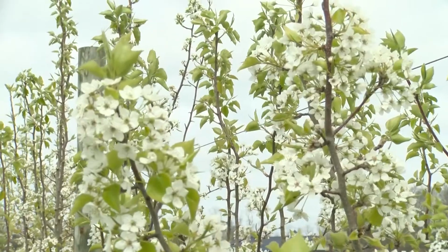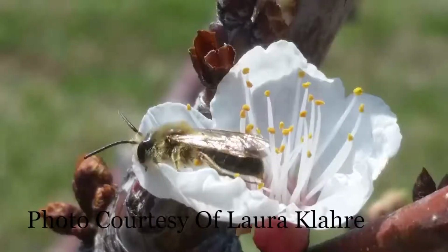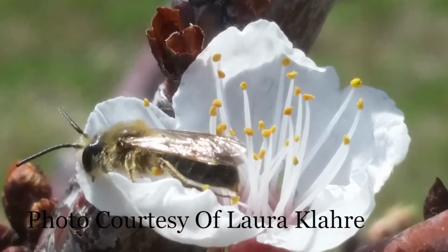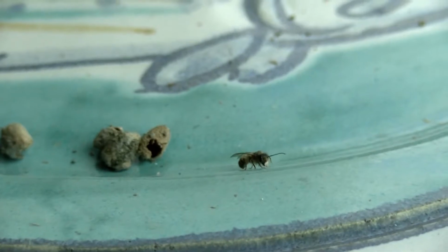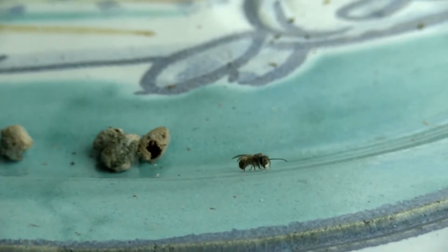Native bees carry pollen in different ways. The mason bees carry it under their bodies. They have hairs under their bodies. This means they can pollinate more effectively because they'll be walking over the pollen and the stigmas of the flowers where the pollination takes place. Those hairs make all the difference.